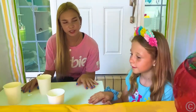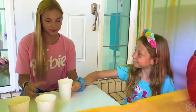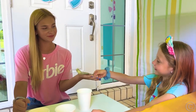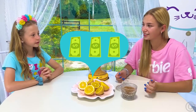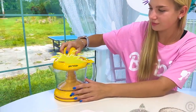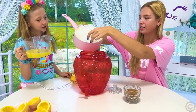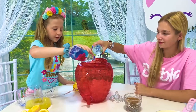What problem do we have here? Here you go. Yummy lemonade. Nastya, we need to buy lemon and sugar. Here. We spent $3 on these ingredients. Let's put some ice. Some water.